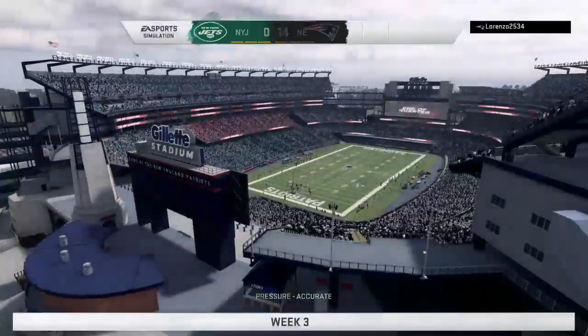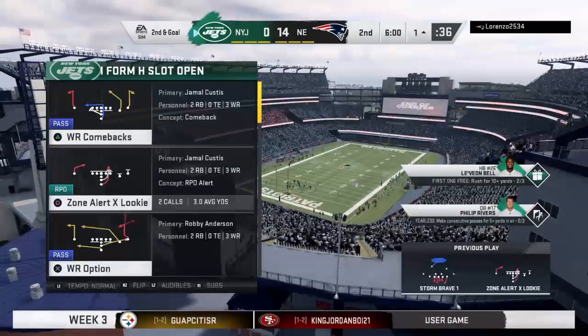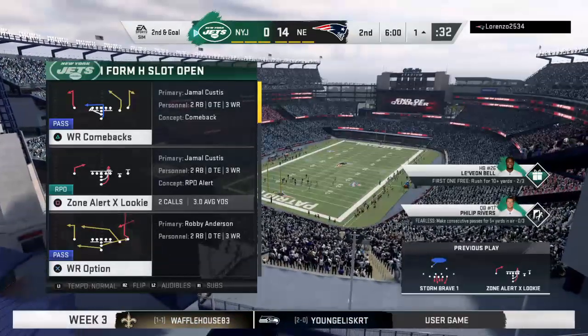And that one is incomplete. And it also concludes quarter number 1. 14-0 the score. This is the NFL on EA Sports.